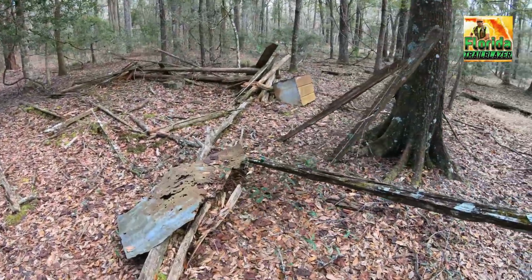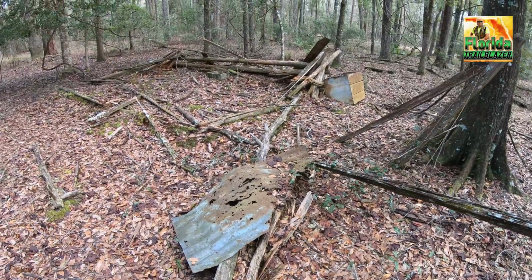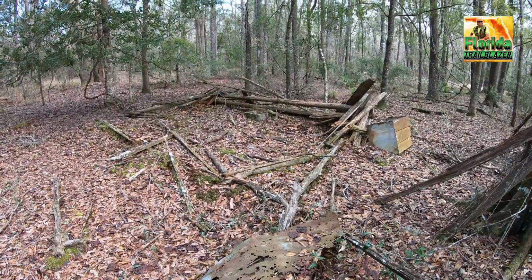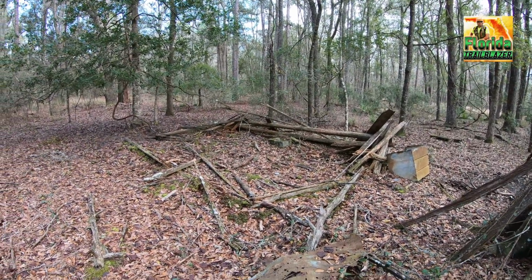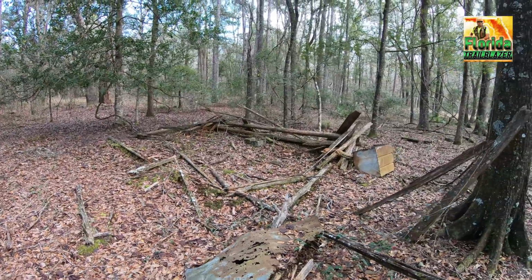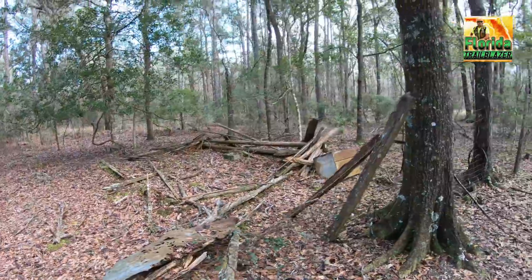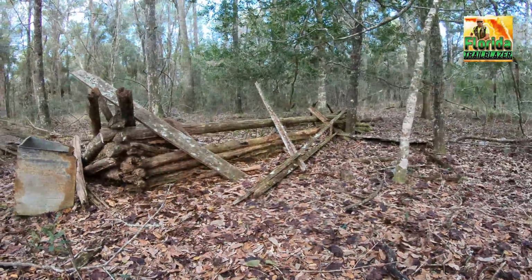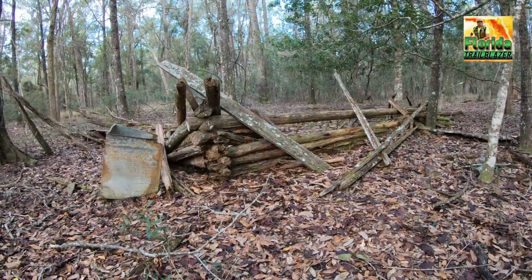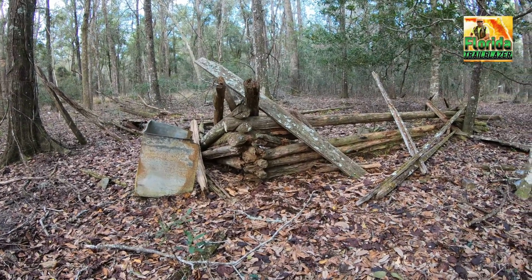Over here I can see some fencing and more remains from a structure. You can see the outline of it right there. You can see more remains of the structure here. Looks like it was part of an old cabin at one time.